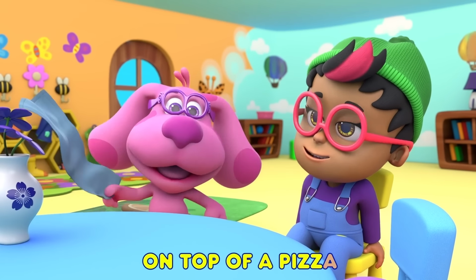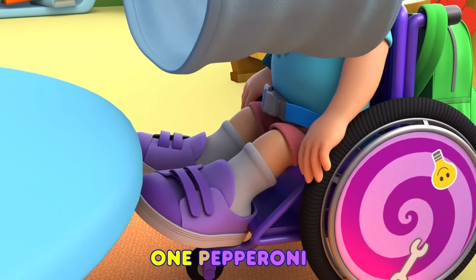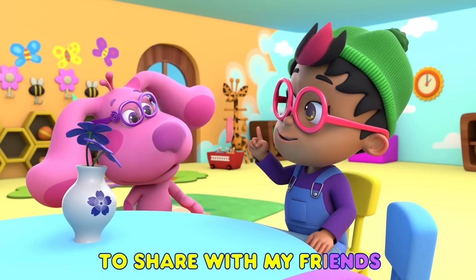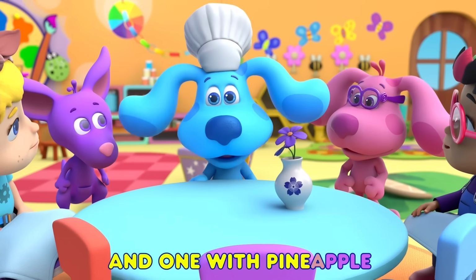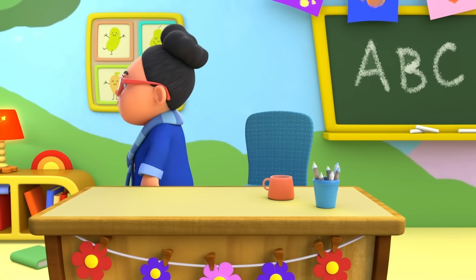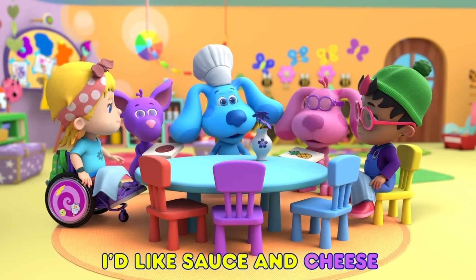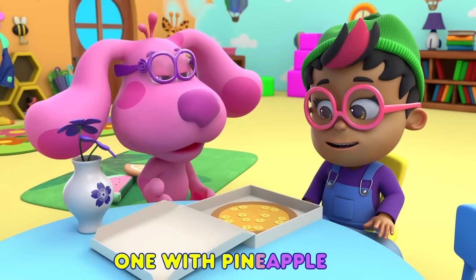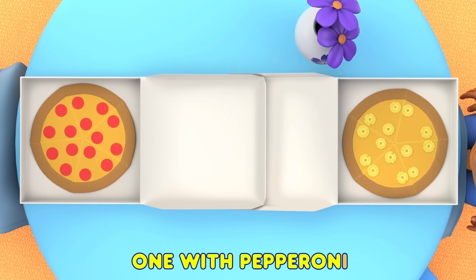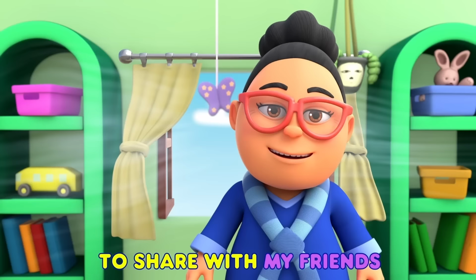On top of a pizza, I like sauce and cheese. One with pineapple, one pepperoni. One with pepperoni to share with my friends. And one with pineapple. top of a pizza, I'd like sauce and cheese. One with pineapple, one pepperoni. One with pepperoni to share with my friends. And one with pineapple to share with my friends.